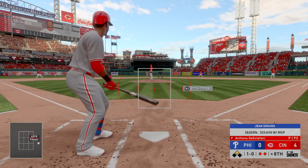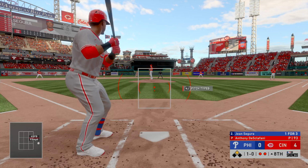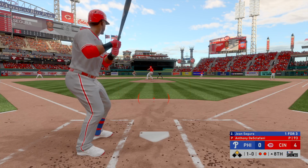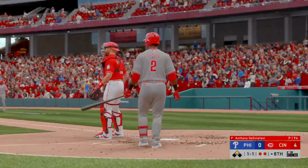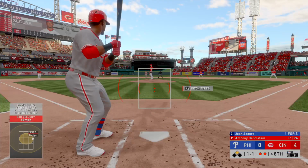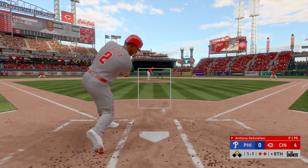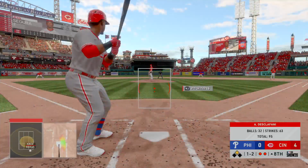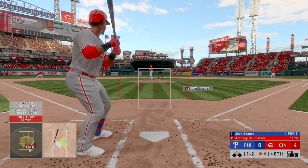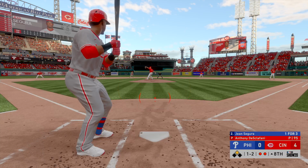Gene Segura is at the plate as he watches ball 1. The set and the 1-0 pitch. Swinging, the ball line softly down the line in left, but foul. Now the 1-1 pitch. Rolled slowly down the third baseline. The 1-2.